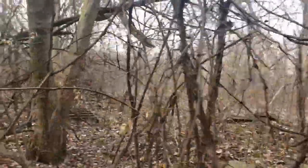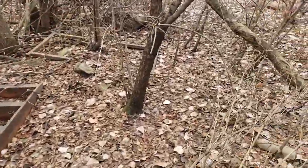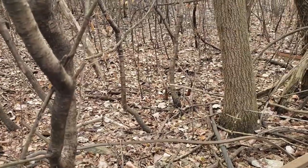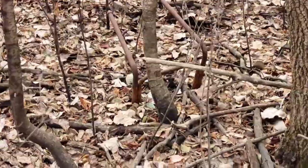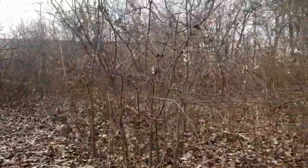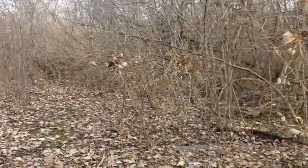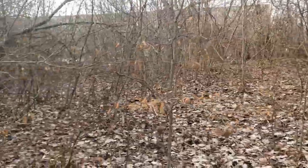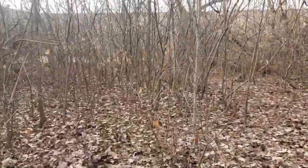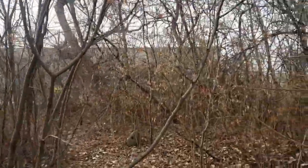Alright, looks like you get a little clearer over there. Get back on the track. Alright, back on the track for a little bit. This would have been one of the straightaways we're walking down. Now this used to continue further up this way. But now there's another factory that's been built there, so they've tore up a big chunk of the track in this area.